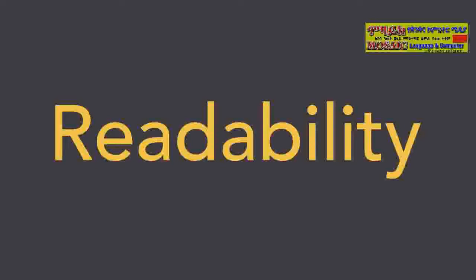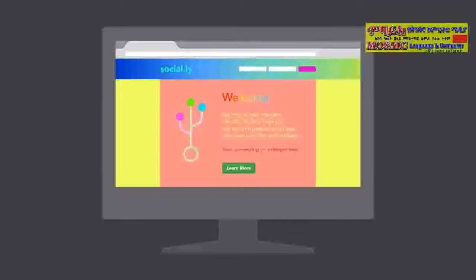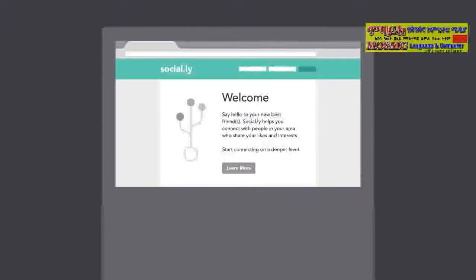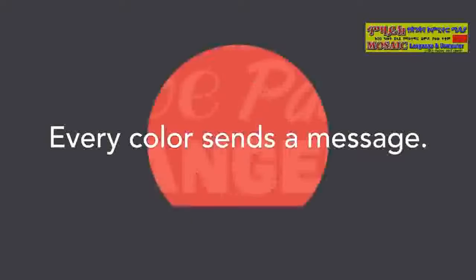Readability is an important factor in any design. Your colors should be legible, engaging, and easy on the eyes. Sometimes that means not using color, at least not in every little detail. Neutral colors like black, white, and gray can help you balance your design, so when you do use color, it really stands out. Every color sends a message.